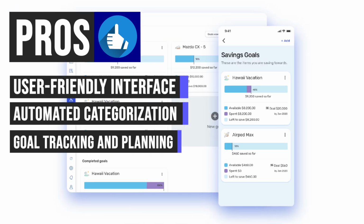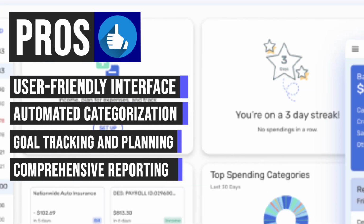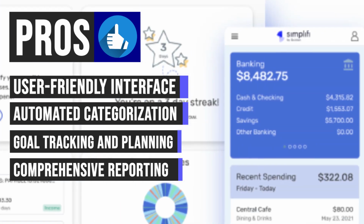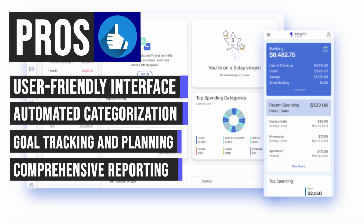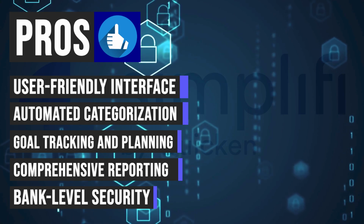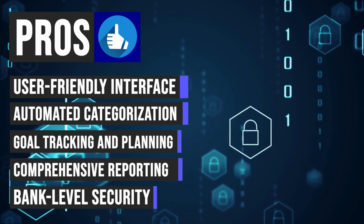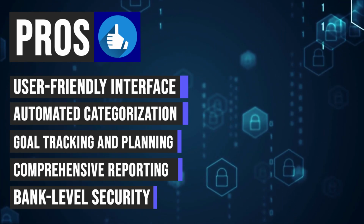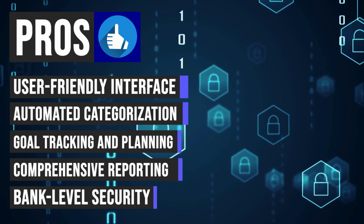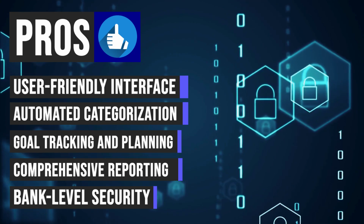Simplifi offers detailed financial reports, providing users with valuable insights into their spending patterns, savings trends, and overall financial health. These reports can be customized and exported for further analysis or sharing with financial advisors. Simplifi prioritizes the security of its user financial data, employing bank-level encryption and security protocols to ensure that sensitive information remains protected at all times. This commitment to security provides users with peace of mind when using the app to manage their finances.